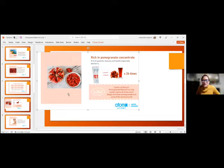Yes, we can. So the pomegranate concentrate is rich in pomegranate. For example, the 2 sachets that we can see on the slide are the seeds from the fruit of pomegranate, a fruit good for beauty and health, especially women's. It's not only for health, it's also for beauty.